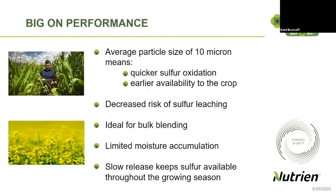So like I said, the average particle size is 10 to 15 microns, means that we have a lot quicker sulfur oxidation, a quicker availability to the crop, but it's not all available on day one. As your crop, you don't need all your sulfur on day one either. So it's a better opportunity for sulfur to be around later on in the season. Less risk of sulfur leaching, because it's going to be tied up, not oxidized, so you can't lose it. It's a very firm product, so your bulk blending will be good with your P and K and nitrogen and those things that you're usually doing. I've seen a number of samples of this product that's been in a bin for quite a while, and it seems to take very little moisture up, so the flowability has always been pretty good. And again, the slow release keeps sulfur available throughout the growing season. Next slide, please.